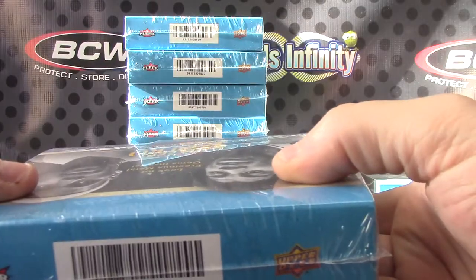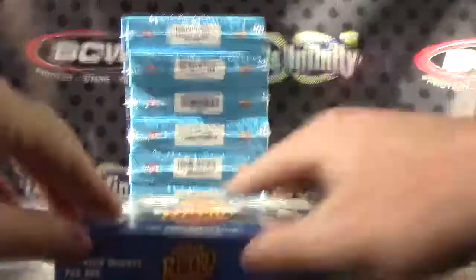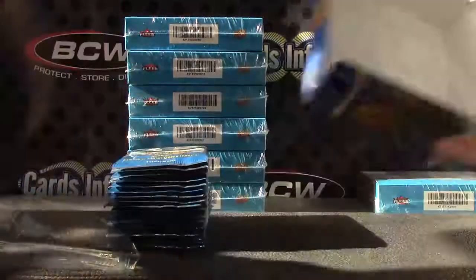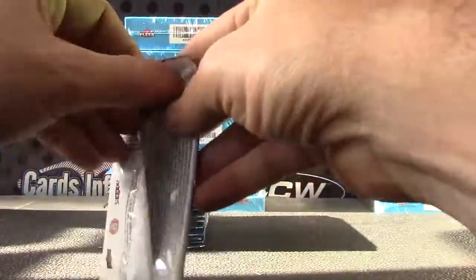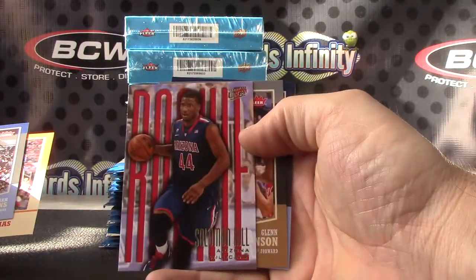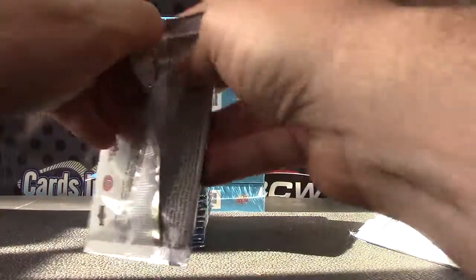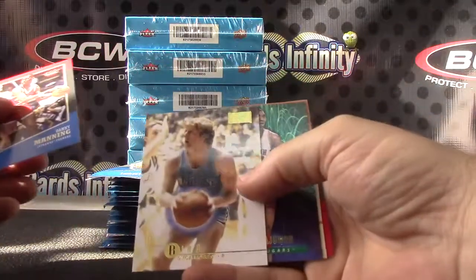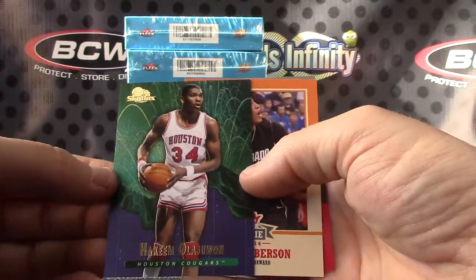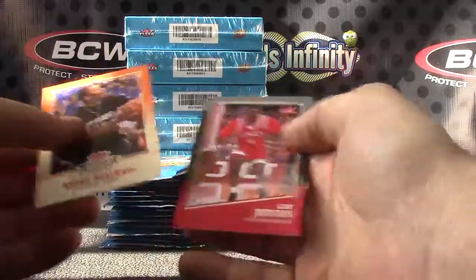All right, Derek, we have box number 83, retro. Solomon Hill. Platinum Larry Bird. That's the cool one. Akeem Olajuwon one. Cool looking insert. Schwing. And these.